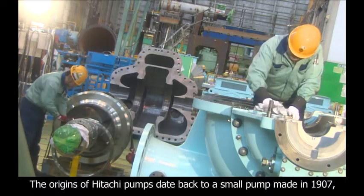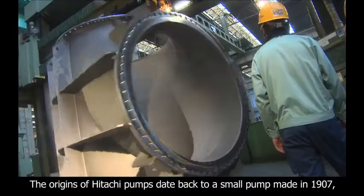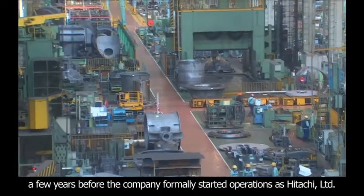The origins of Hitachi pumps date back to a small pump made in 1907, a few years before the company formally started operations as Hitachi Limited.